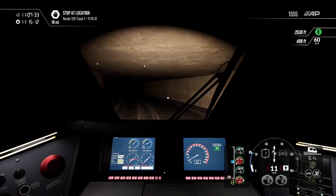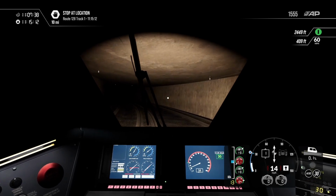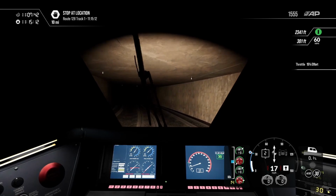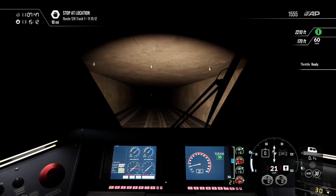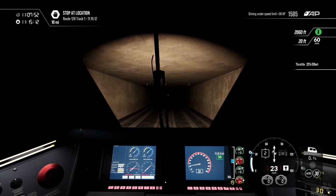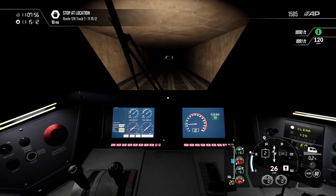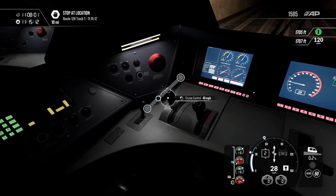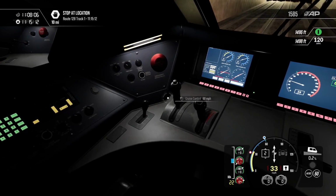We've got wheel spin, but we're picking up speed, so I'm not too sure what that is all about. There we go. Clearing the throttle there. Oh no, we're still getting some wheel spin apparently. We're permitted to head all the way up to 60, I believe. So let's crank that up to there.